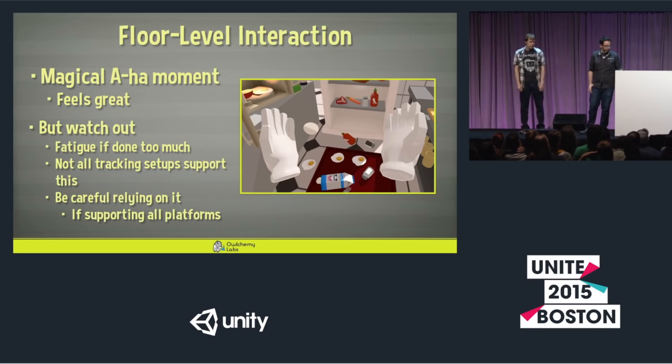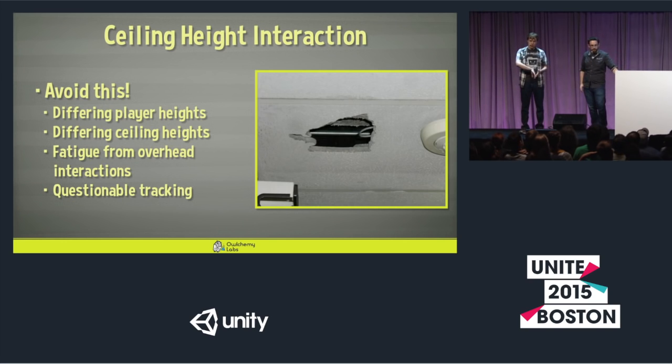On the opposite side of that coin is ceiling height. We recommend to avoid this. There's too many different variables at play. There's different player heights, different ceiling heights. I think a lot of these will end up being set up in people's basements, and basements are notoriously low.